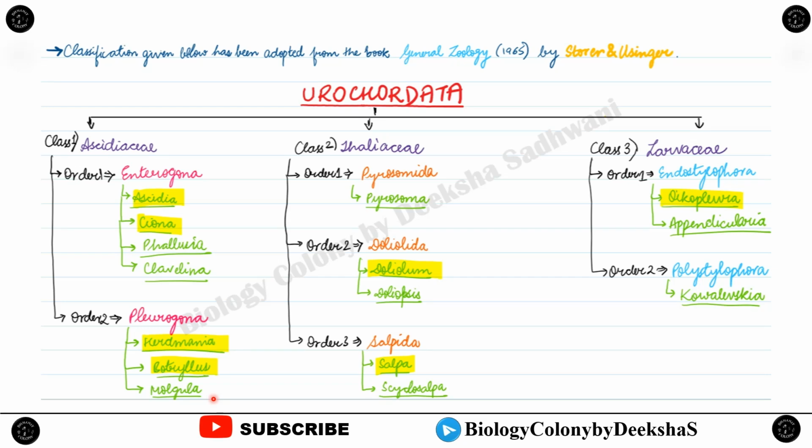and Botryllus and Molgula. Then we have the Thaliacea class, which has three orders: Pyrosomida, that has Pyrosoma. Then we have order Doliolida, which contains Doliolum and Doliopsis. Order 3 is Salpida, which contains Salpa and Cyclosalpa. We have class Larvacea, which has two orders. Order 1 is Endostylophora, which contains Oikopleura and Appendicularia. So after the Appendicularia organism, this class is also known as Appendicularia. Order 2 is Polystylophora, and the model organism is Kowalevskia.